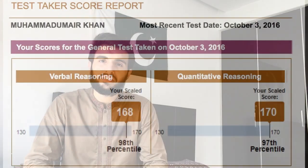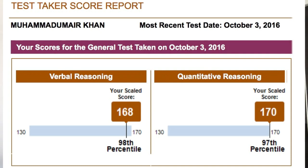So back in October 2016, when I was applying for my master's program, I took the GRE for the first time after 3 months of preparation and scored 338, with 170 on the quantitative section, 168 on the verbal section, and 4 out of 6 on the essay writing. The overall process was very smooth. I just had to show up at the test center, show my ID, wait a little, and then I was led into the test room, and 4.5 hours later I was done with the test.